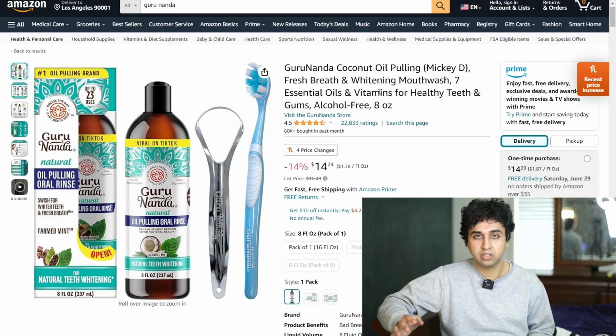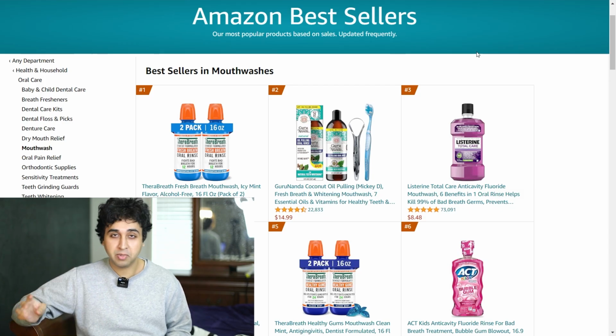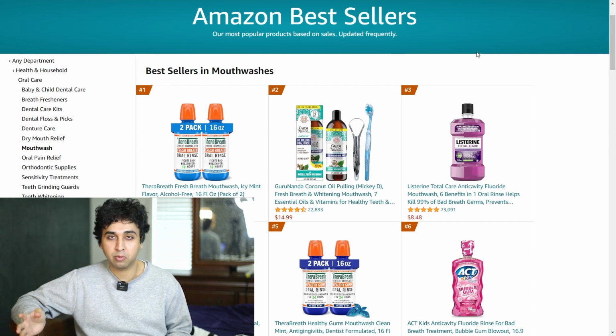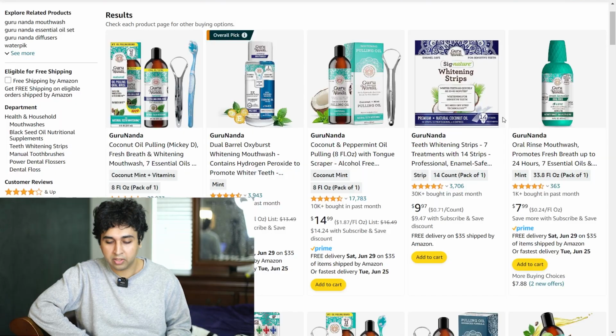So what do they actually sell? The main product is something called pulling oil, which is like a mouthwash type thing that helps whiten your teeth and is good for your mouth health. They're literally beating Listerine in the mouthwash category. And that's the company that invented the mouthwash category. And so is this apparently, which is interesting. They also have teeth whitening strips and a bunch of other stuff in that niche.